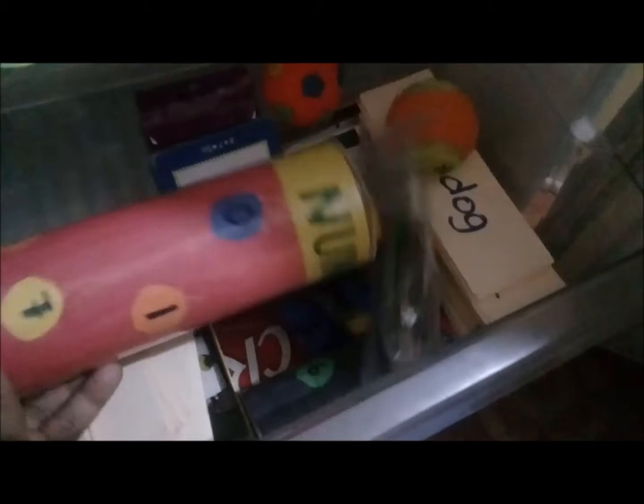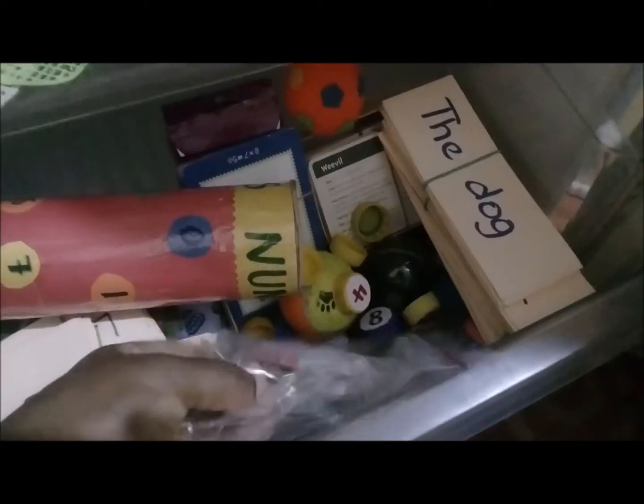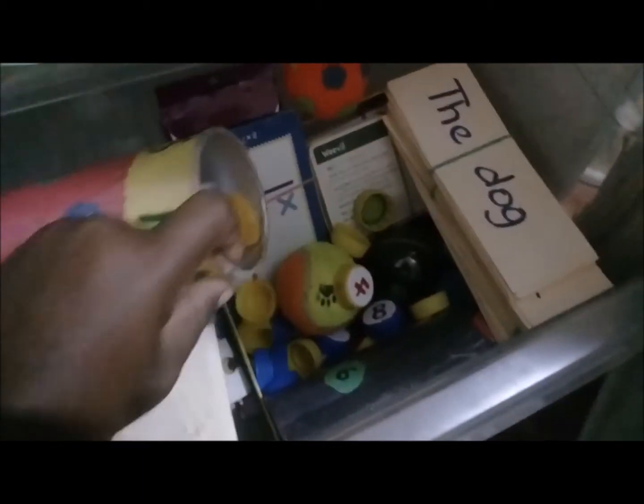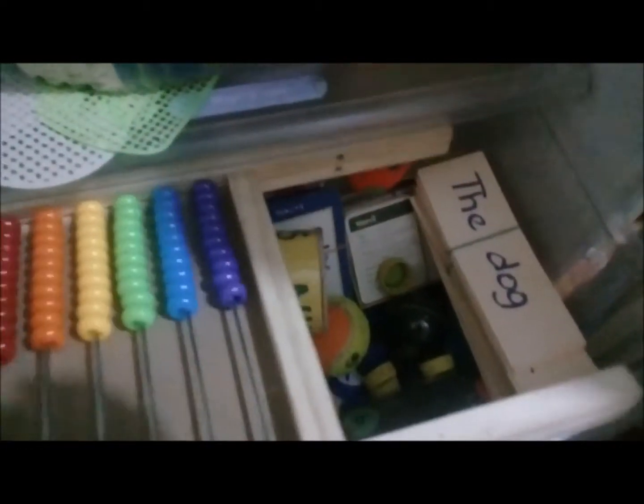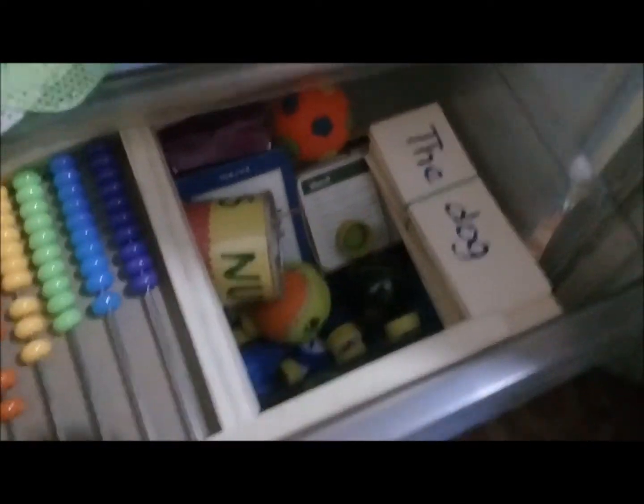We have 2 containers with our number tops. We have shapes that we use from our shapes activity. Oops, this number top is all thrown out. We have a Scrabble in there, so that is just full of stuff and in need of organizing.